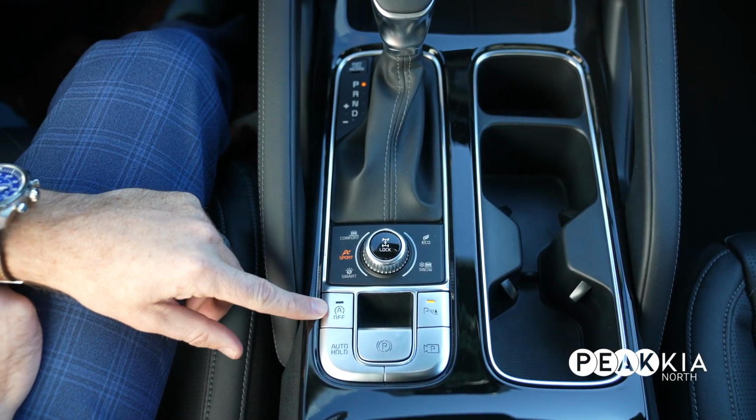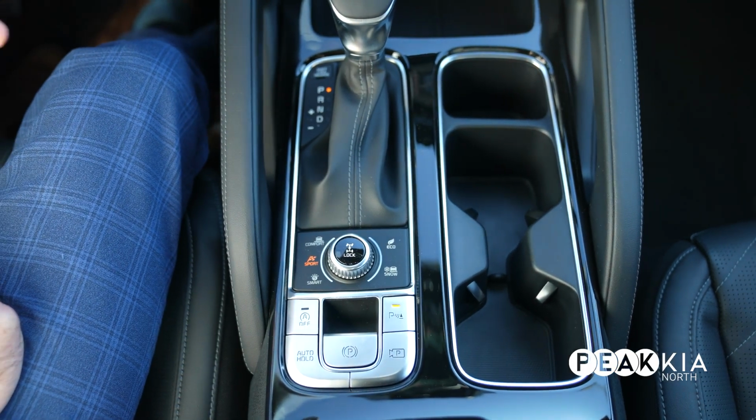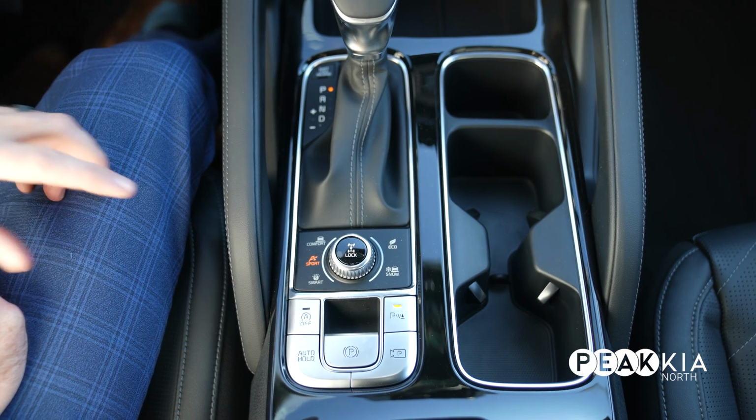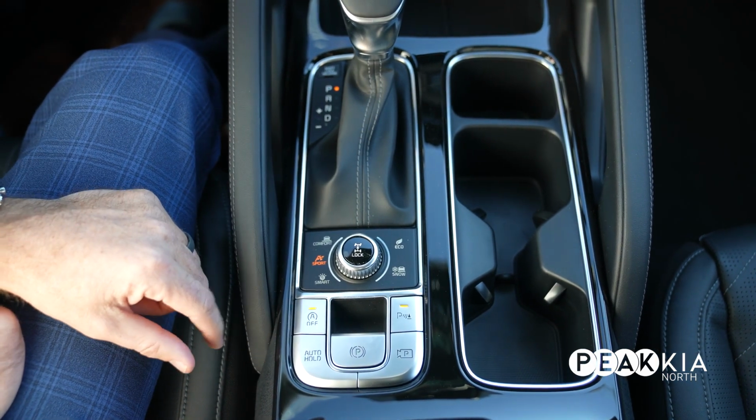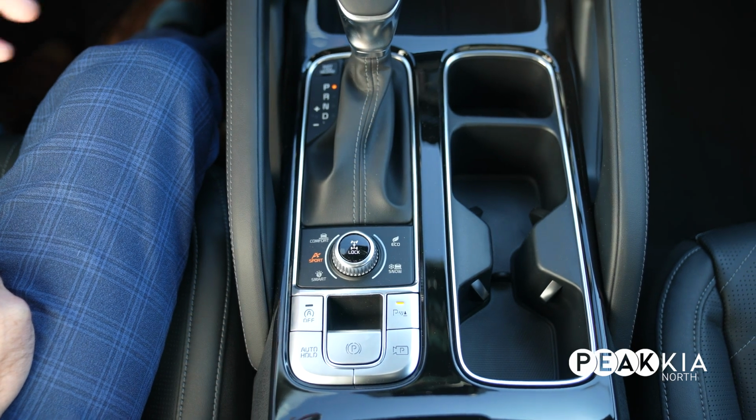This one right here is for automatic stop and go. So that's the feature where when you come to a dead stop, the motor turns off. When you let off the brake, the motor turns back on. If you don't like that feature, all you have to do is press it, but you have to press it every single time you start the car because it resets.